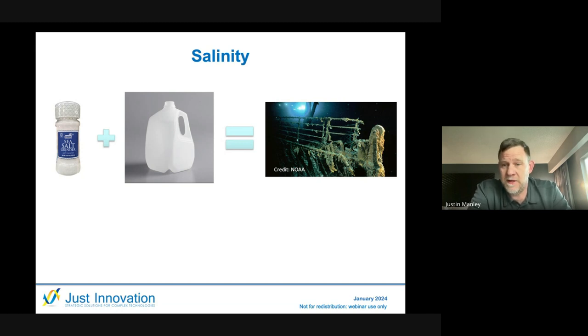And of course, one of the big issues is that leads to rust, right, and corrosion. And by the way, it also doesn't work well with exposed electronics. Salty water can make things short out. So this is another huge thing we have to account for as we engineer systems.